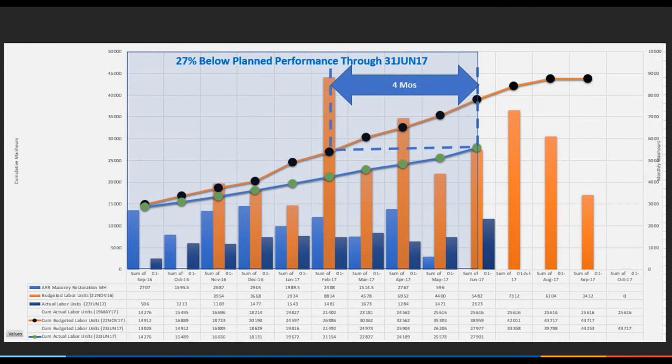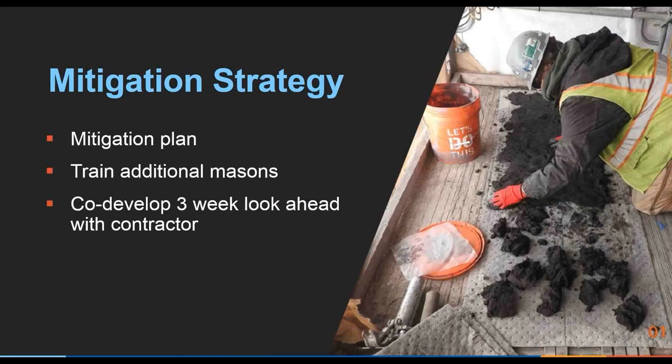So we took the reviewer's findings and met with the general contractor to discuss the situation. That basically the only thing you really can do is add more masons to the project. But that created another problem because it was an additional training effort, and also the unknown was how many masons would make it through training, and also if there would be any attrition as a result.